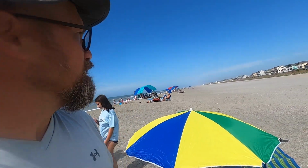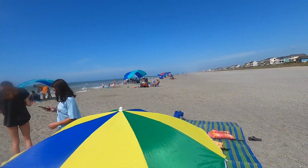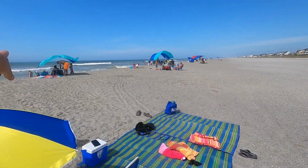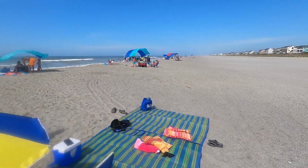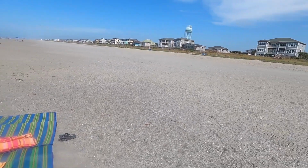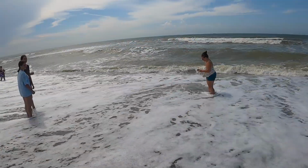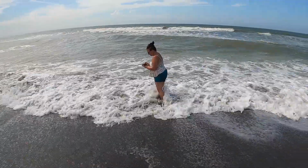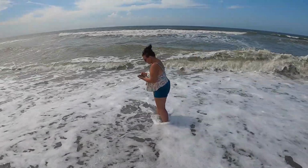We made it to Holden Beach. They just did one of those beach restorations where they put the big things out there and pump sand back in, so the beach has grown over the last year. It is very wide though. I know there's a lot of wind, but Dawn's doing some shell searching, or maybe it's soul searching. I personally just go for shark's teeth. That's the only thing I like to find.